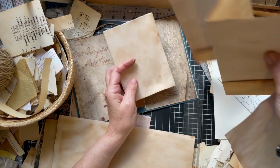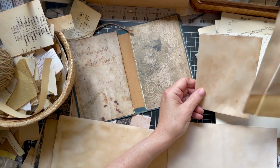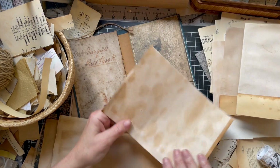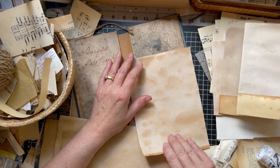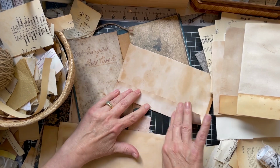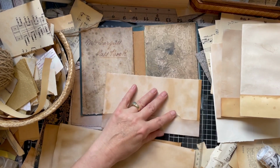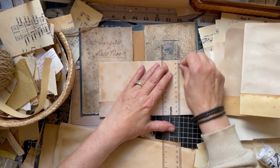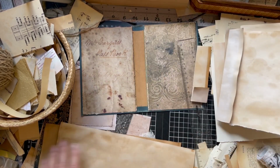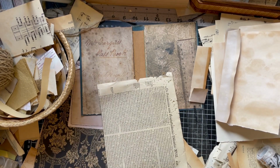And so I've got one of those, and we might extend a page. Still not very good at doing that, but I'm going to try. Okay, that has to go there. All right, let's see if we can start putting this together.